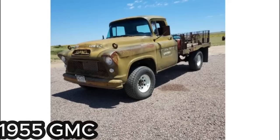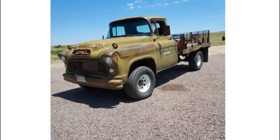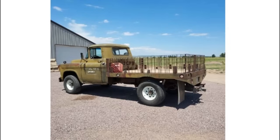Number 13. The 1955 GMC, listed for $15,000 in Calhan, Colorado. But don't be fooled by the vintage grille. Under the skin, this classic beast is built for modern performance. Sitting on a tough K-20 military frame, it's powered by a rebuilt 350 small block Chevy engine paired with a rebuilt 350 automatic transmission, delivering reliable muscle with old-school charm.